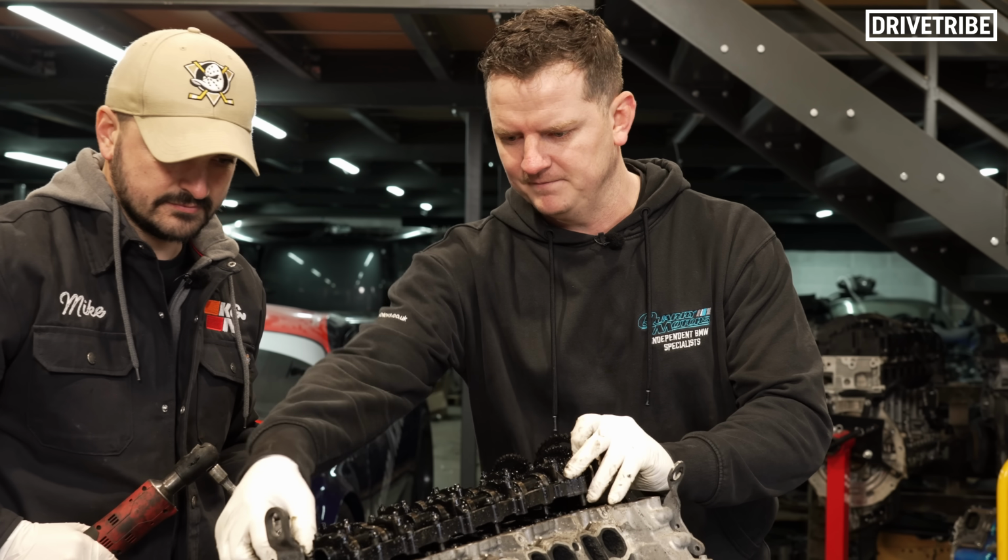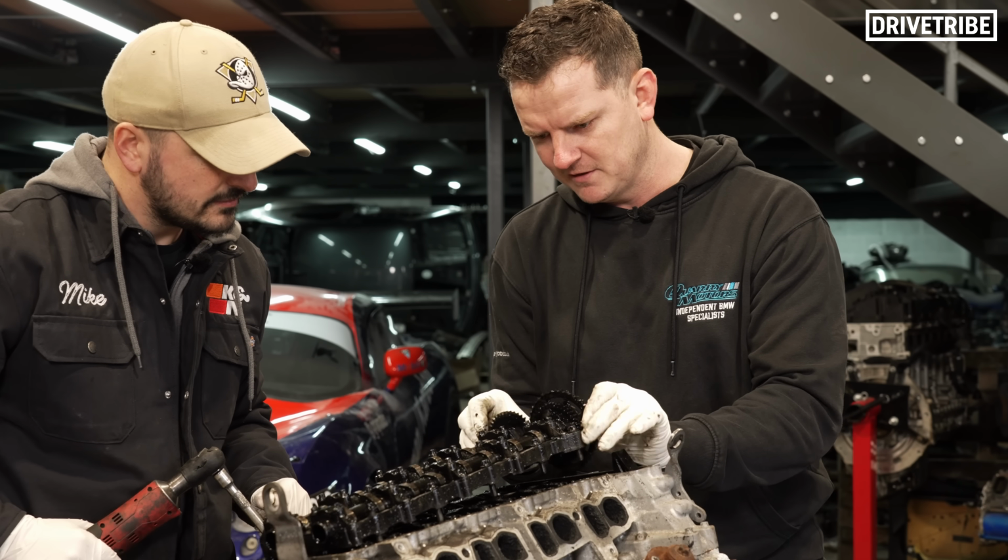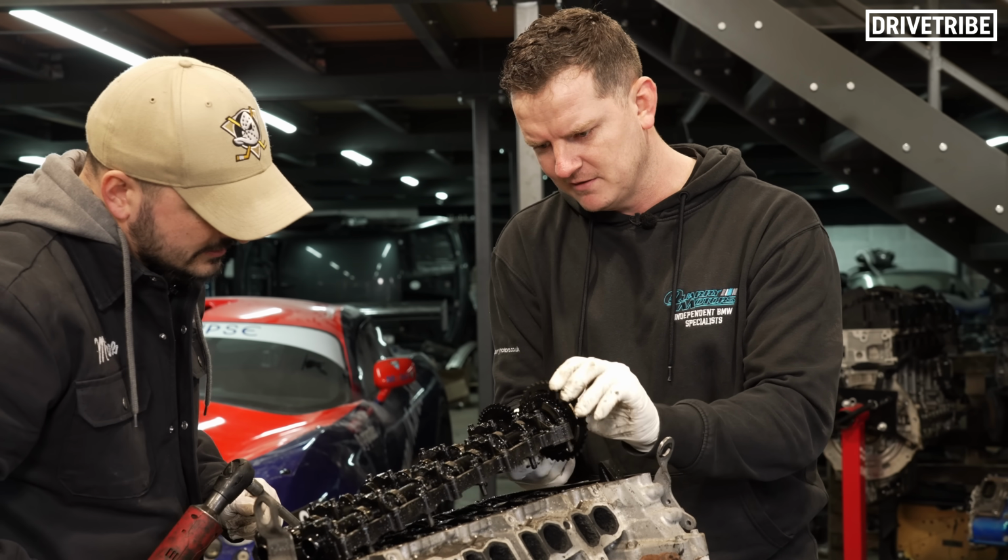We lift it. You can normally turn the cams, and if they stick, it tends to be cracked.